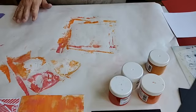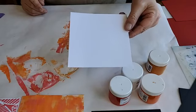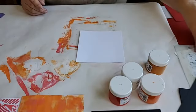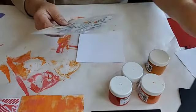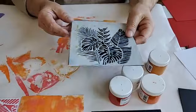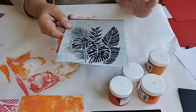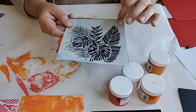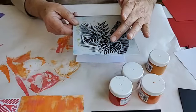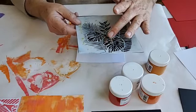Okay, so now, since we're kind of on a tropical thing, I've got another piece of white cardstock that I'm going to use. It's already cut to 6x6, and a stencil that just makes me so happy in the wintertime. It's called Tropical Fronds, and you can see that I've used this a few times. But it's got all the things that I love to grow, and I have a bunch of these even growing on my sun porch right now. Bird of Paradise, Ginger, Monstera deliciosa. A lot of people are growing that right now. And this is a queen palm.